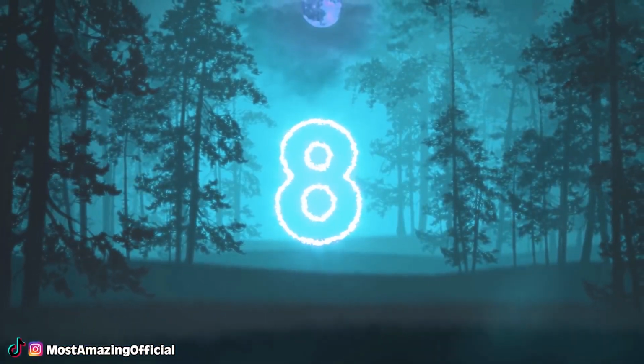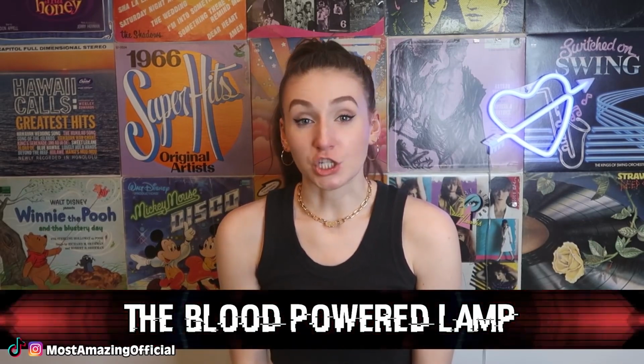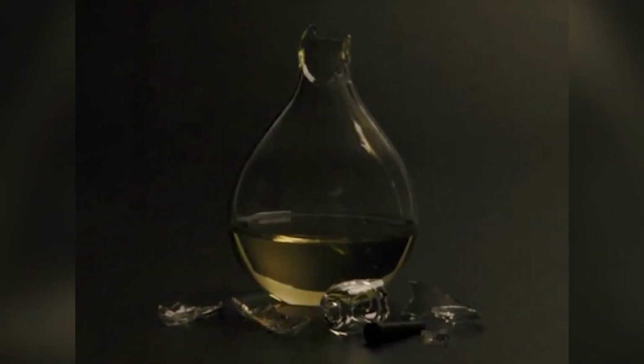In our 8th spot, we have the blood-powered lamp. Okay, the award for the strangest invention goes to this one. The blood-powered lamp is exactly what it sounds like. It's a lamp that was powered by your blood. It was also called the Dracula bulb. It was created by a man named Mike Thompson from the Netherlands, and he designed and created it not too long ago, just in 2007. You know, a time where we have electricity. So I don't know why he thought this was a good invention, but it is kind of cool, so I'll give him that.